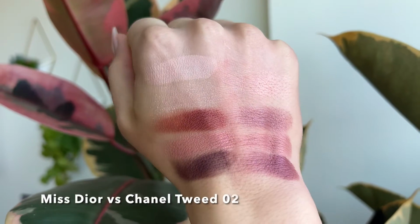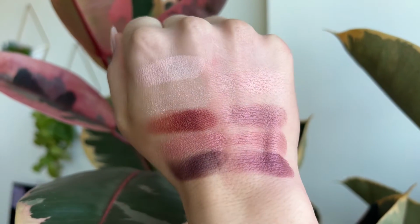I'll show you what the swatches look like in daylight. Obviously, with Chanel, the formula is very different. If you watched my review of these Chanel Tweed eyeshadows, which you definitely should because it's very comprehensive, you will know this was my least favorite one of the bunch. I just felt like this Chanel quad was a bit dusty, the color payoff wasn't there, and I also wasn't very happy that all of the finishes were the same. You really didn't get much depth, you didn't get much variability.